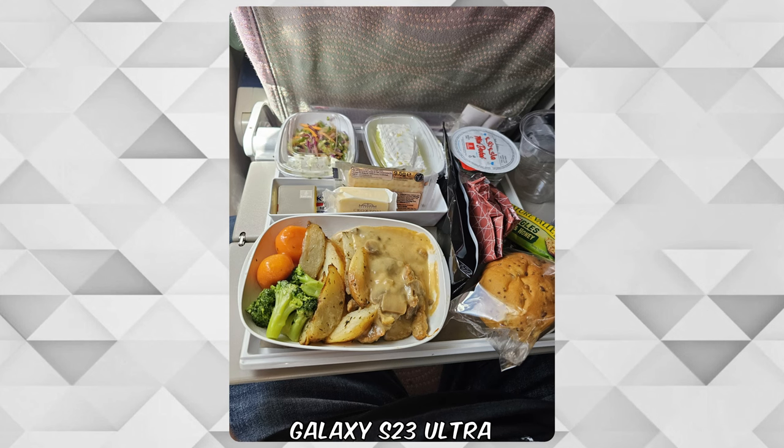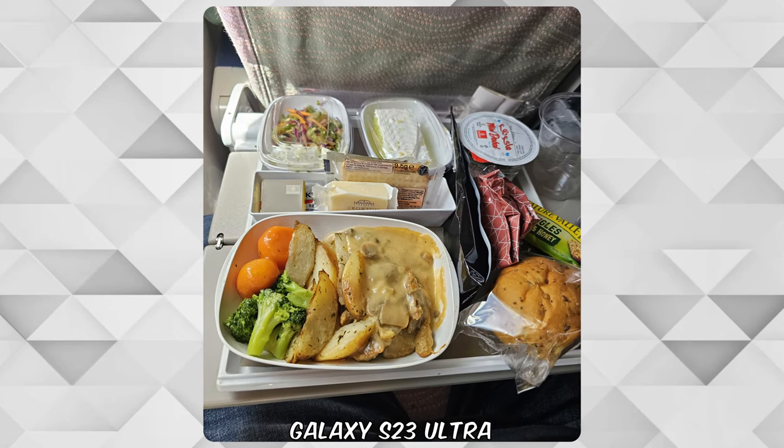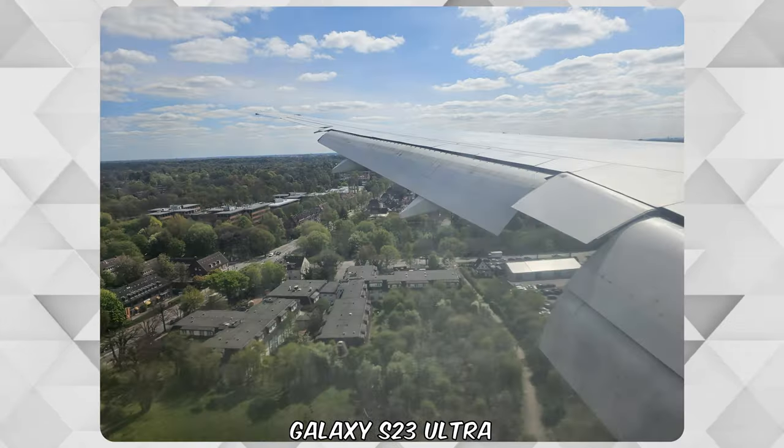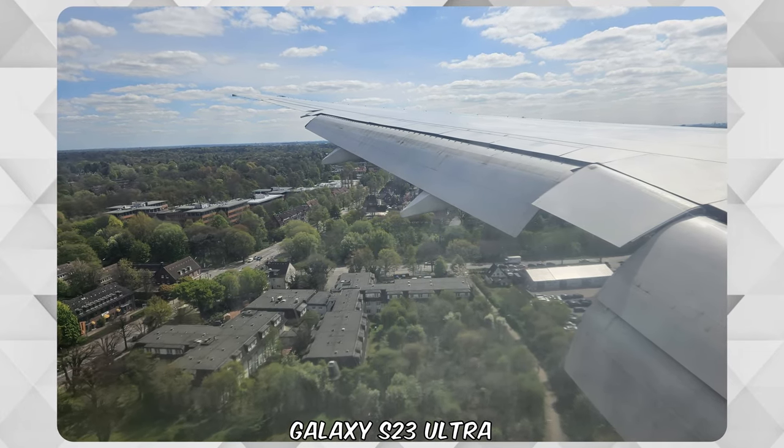The food was even worse this time around. I got some beef stroganoff. This time I should have taken the chicken, I guess. The dessert and salad were good though. And some 6 hours later, I was back in Germany.